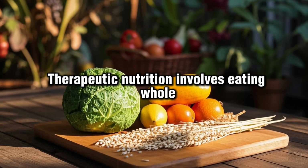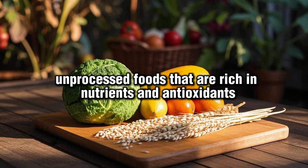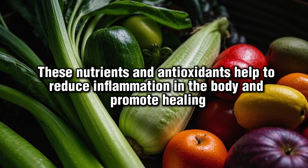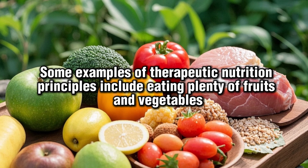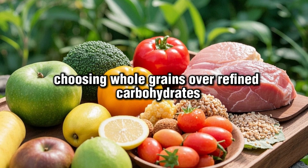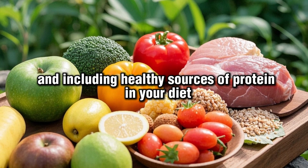Therapeutic nutrition involves eating whole, unprocessed foods that are rich in nutrients and antioxidants. These nutrients and antioxidants help to reduce inflammation in the body and promote healing. Some examples of therapeutic nutrition principles include eating plenty of fruits and vegetables, choosing whole grains over refined carbohydrates, and including healthy sources of protein in your diet.